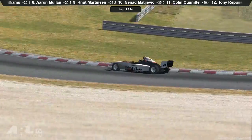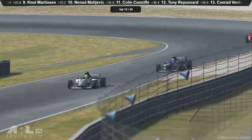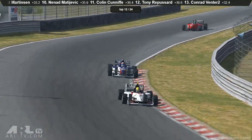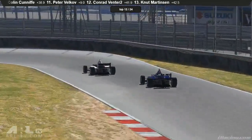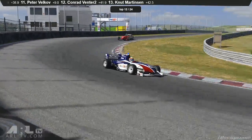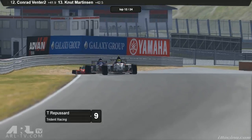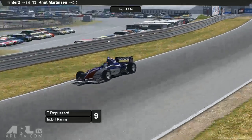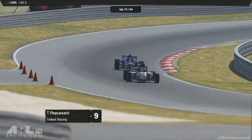Tony outbrakes himself. He's going to hang on to the outside of the circuit. I thought he was going to end up in the gravel there, but he manages to gather it back up and just take a wide line going through. But he still kept the gap relatively close to him. It's very impressive driving from Tony. And again, if these two just start battling a little bit, then that's going to give Cunniff again a chance to be straight back onto them and get a sniff in those positions as well again.